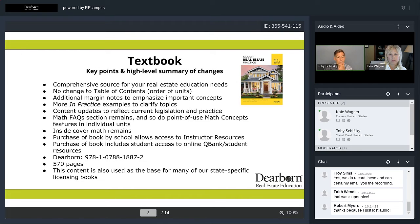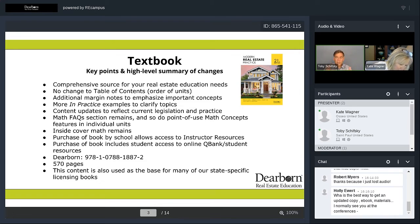How about this? The mathematics, right? FAQ sections remain. So do the point of use math concepts, features in individual units. When I was teaching real estate licensing, we did these informal polls, and 60 to 70% of the people sitting in those classrooms were deathly afraid of math, deathly afraid. And I bet there are some people on here who are real estate experts and are still deathly afraid of math, right? So, understanding what you need to know, not only to be an agent, but really what do you need to know to pass your licensing exam?